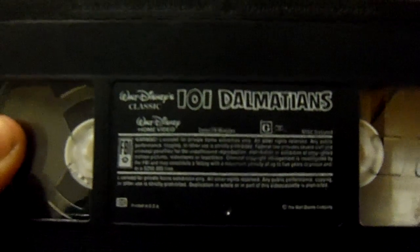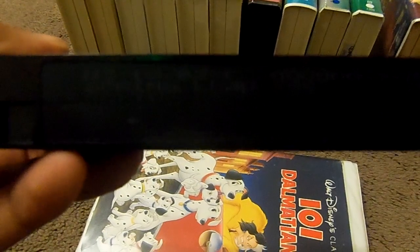And here's the tape for 101 Dalmatians. Sorry about that. Ink label. The print date is March 19th, 1992.